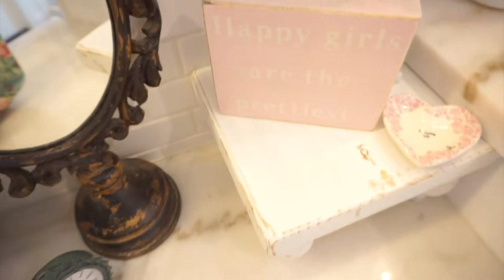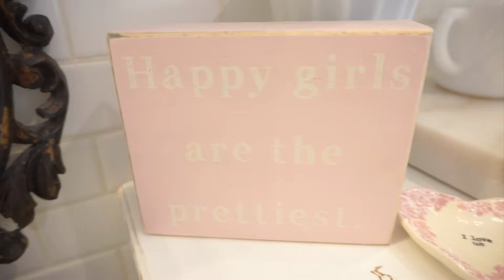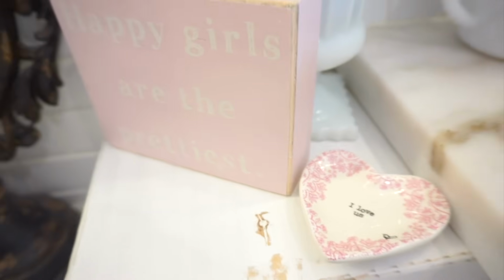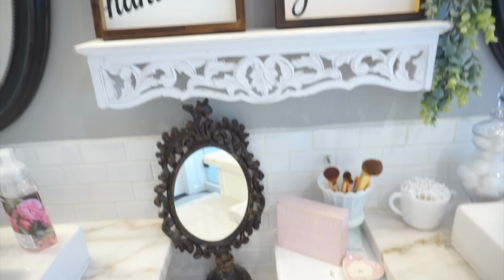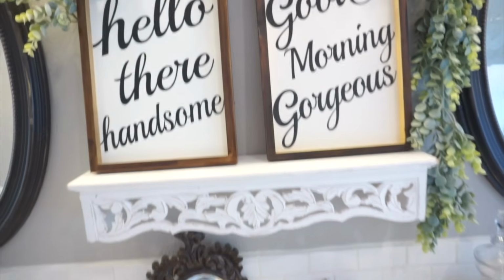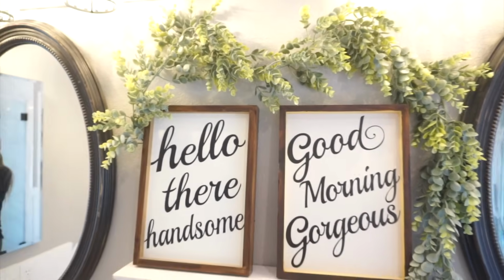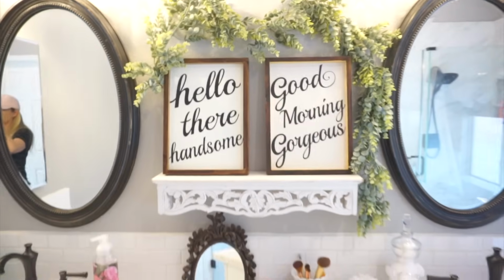I get asked about my makeup mirror. That was purchased at an antique store, and this is definitely one of my favorite quotes by Audrey Hepburn, and it says, "Happy girls are the prettiest," and I purchased that at Kirkland's. And then right up here between the two mirrors, the "Hello there handsome" and "Good morning gorgeous," those quotes were both purchased at Hobby Lobby.